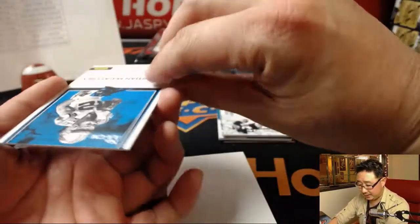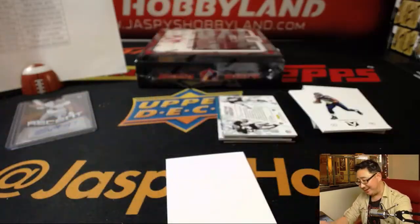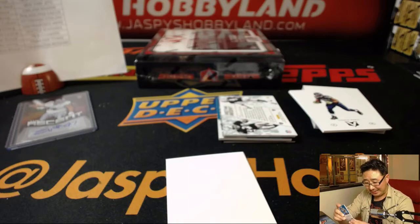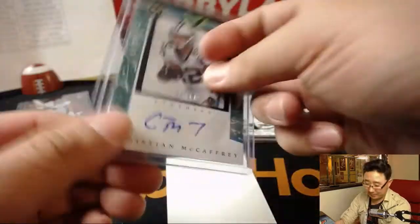$20 out of $199. Next up is 9 out of 10, Christian McCaffrey. There's a nice rookie auto. This is a great case. That goes to Jordan Hope and the Panthers. Scared money don't make money, Jordan. There you go. Thanks for picking up all these teams.